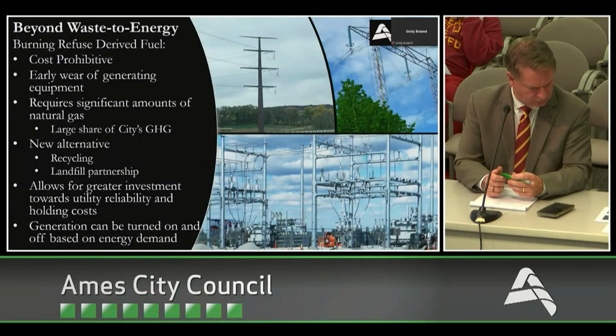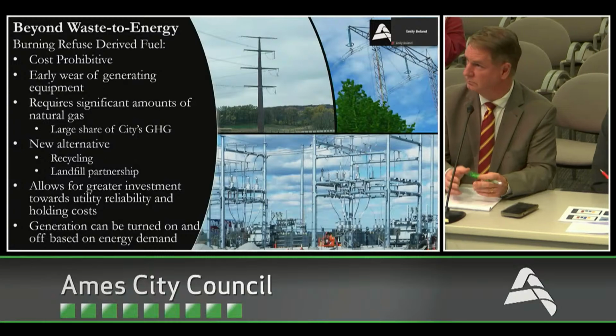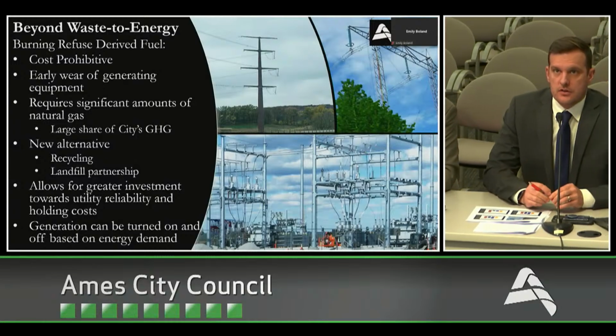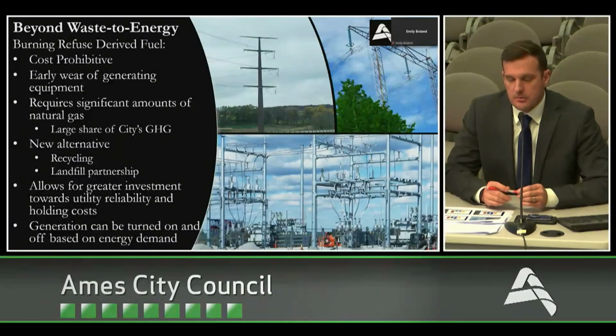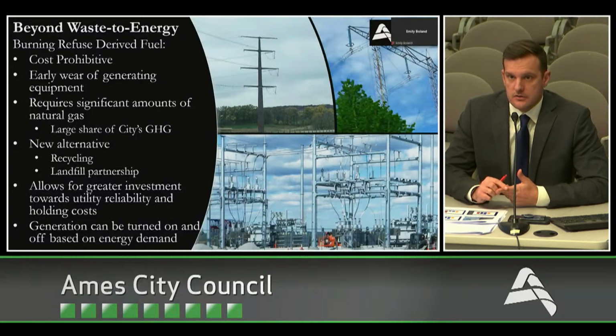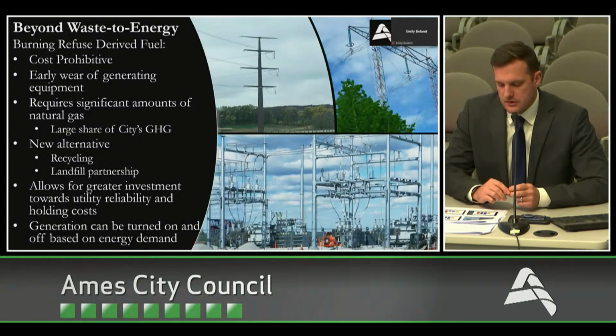So one of the items we talked about was what does it look like for beyond waste energy? So, waste energy was a priority for us here and still is at the moment. But it has some ramifications for us as far as how we look at the reliability and the sustainability and the costs.